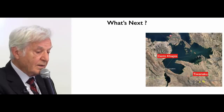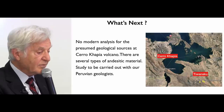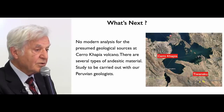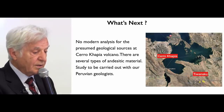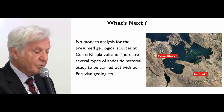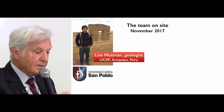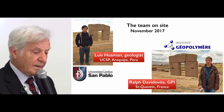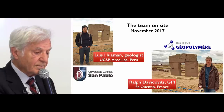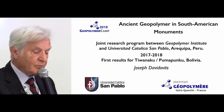What next? No modern analysis for the presumed geological source at Cerro Capia volcano. There are several types of andesitic material, so there should be several types of source that we have to study. These studies should be carried out with our Peruvian geologists. The team on the site, our geologists, Luis Huaman from Arequipa and Ralph from Geopolymer Institute. This has been my talk, Ancient Geopolymer in South American Monuments.